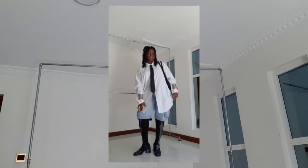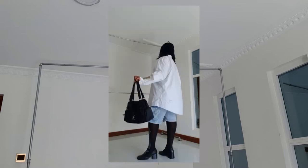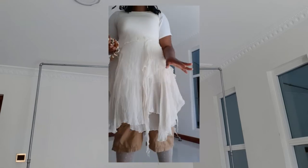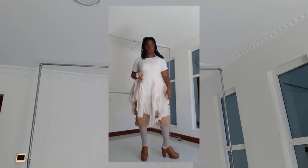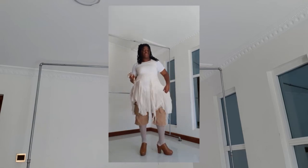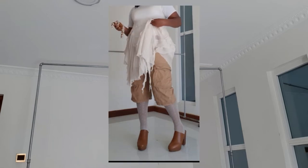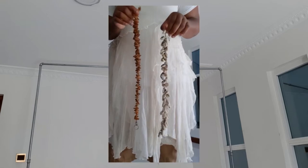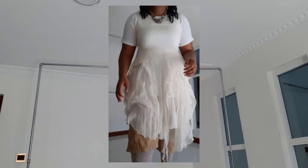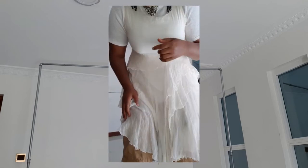Switch out the shoes. So I don't know how I feel about this, but this is what we've got so far. Different pair of cargo shorts. This or that? True question. The answer was neither. I went with this necklace.